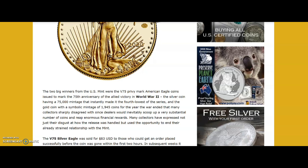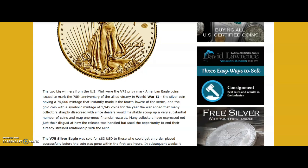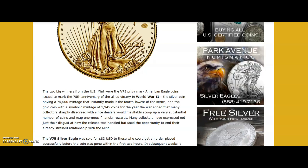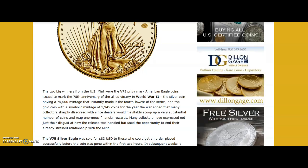There are many dealers who were able to get their suckers to buy their coins for them and sell them much cheaper than they were able to sell them for on the interwebs. Anyway, let's move on. Many collectors have expressed not just their disgust at how the release was handled, but used the opportunity to end their already stressed relationship with the mint.